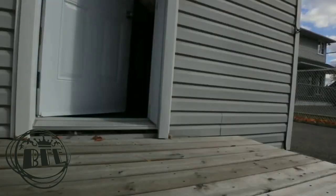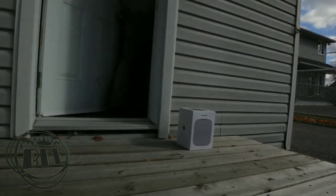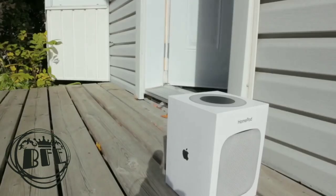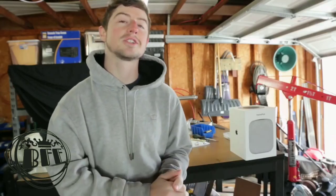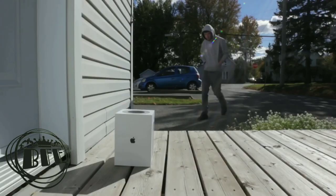Step four, put the device on the front porch so that someone wants to steal it. Step five, no one steals it, so I take it inside and I charge it for a little bit. This is just to test out this procedure. Step six, I disconnect the charger, place it back outside, it's ready to go. Step seven, I steal it from my own porch.